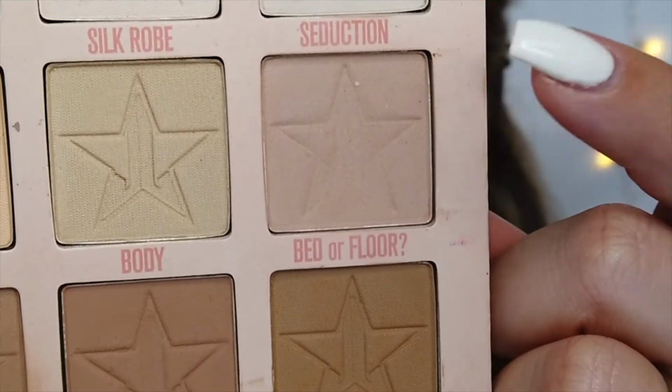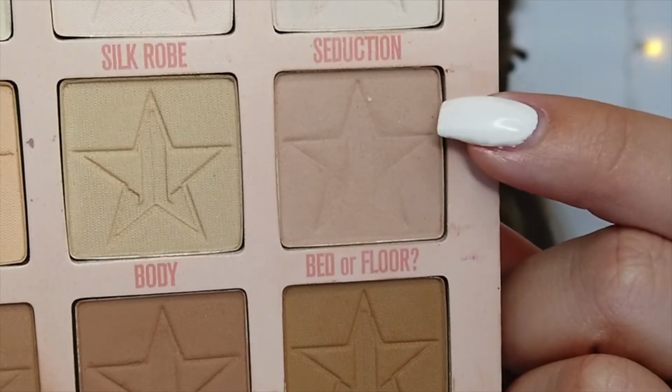Then I'm going to jump into this shade called Bed or Floor. It's a really pretty, like, taupey brown color that I think works perfect for a crease shade. Nice transition shade.